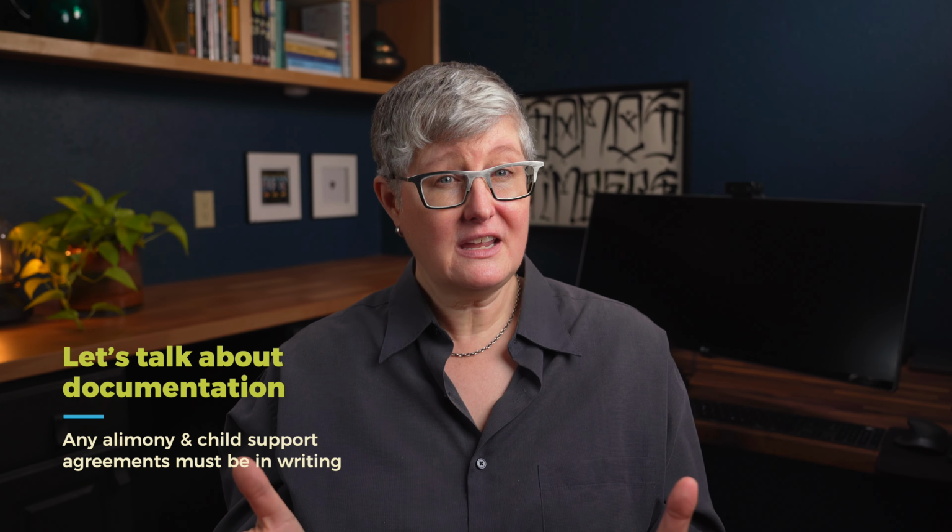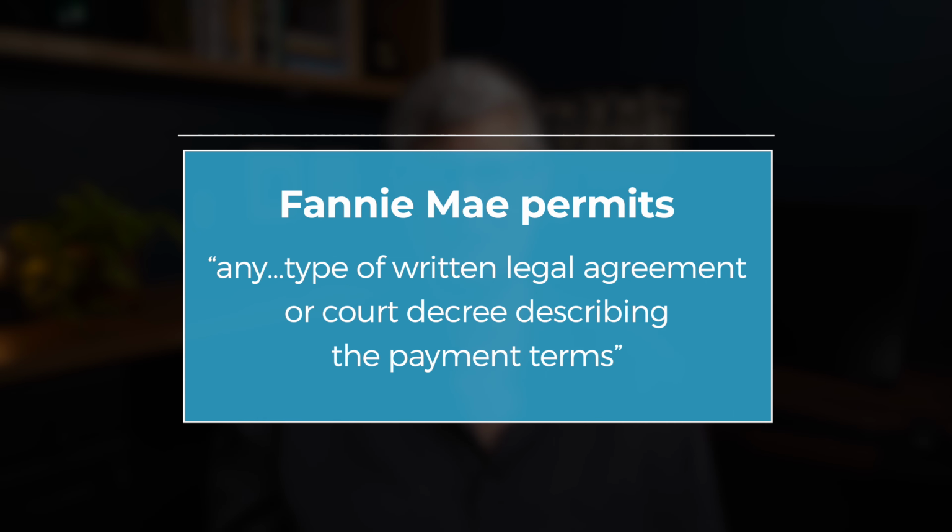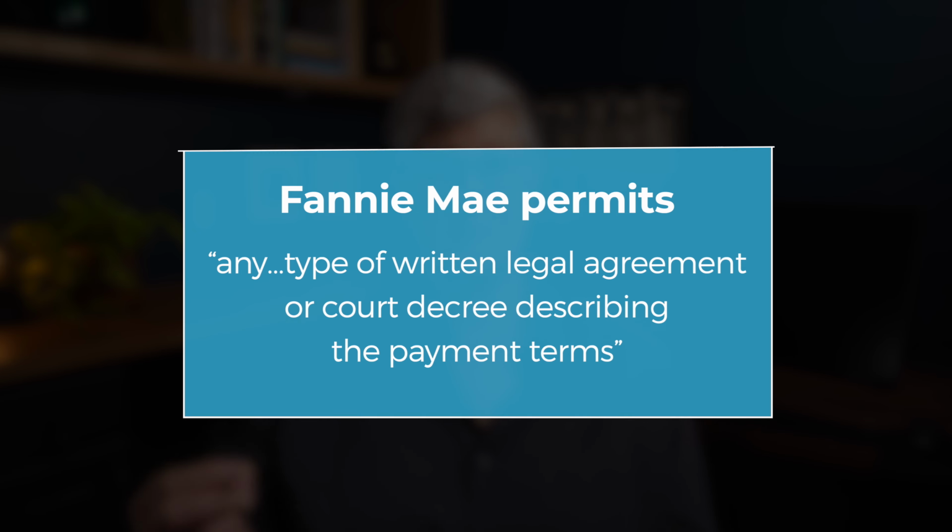And documents that are legally binding but not court-ordered can be used as well. Fannie Mae guidelines permit lenders to document support using, and this is a quote, "any type of written legal agreement or court decree describing the payment terms, or documentation with applicable state laws that mandate support and specify the conditions under which payments will be made."